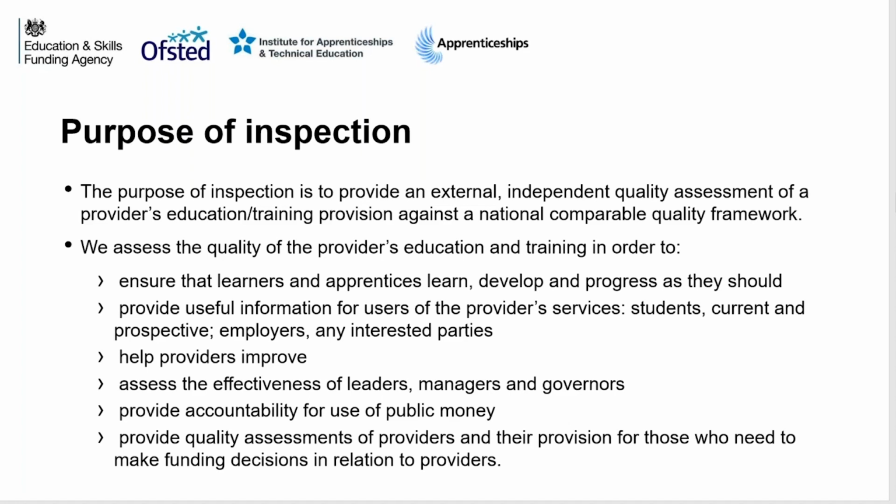As part of this, we're effectively assessing the effectiveness of you as leaders and managers and those who have the role of governance. But crucially also, this is to provide accountability for the use of public money, and obviously the levy and non-levy and other ESFA funding constitutes public money. And finally, it's to provide quality assessments of providers and their provision for those who need to make funding decisions in relation to providers. And of course, that's ESFA in particular in this circumstance. Next slide, please.